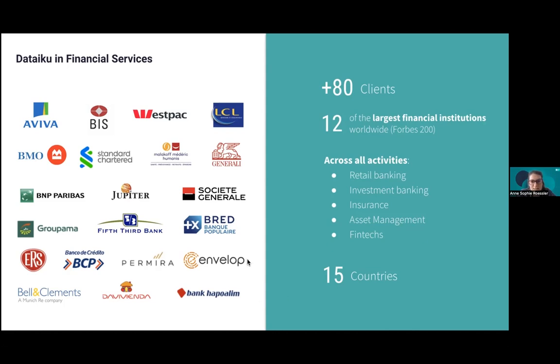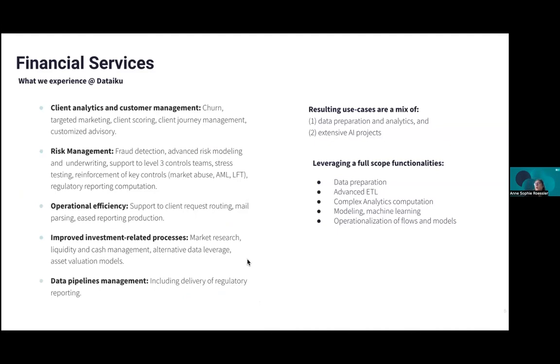Now, regarding the use cases that we are observing. We help companies address all types of use cases across FSI, going from the classic customer analytics projects around churn, client scoring, client journey, etc., all the way to risk management: fraud, fin crime, stress testing. We see more and more operational efficiency use cases, so anything around mail parsing, optimization, request routing. Investment-related processes as well, all the way to helping trading desks detect more market signals.